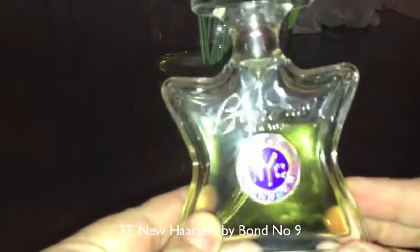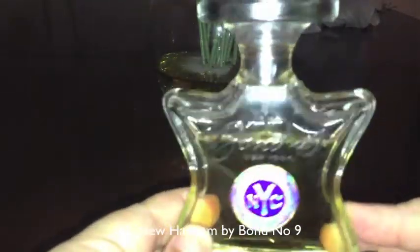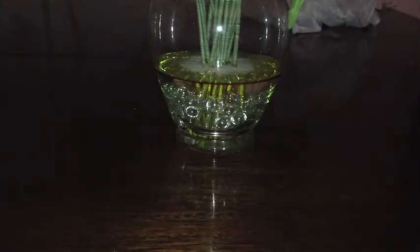New Harlem. First scent I ever reviewed from the House of Bond No. 9. I think you guys all know the drill about New Harlem.